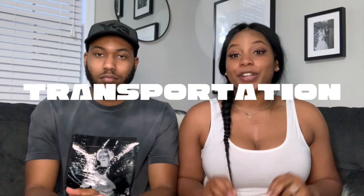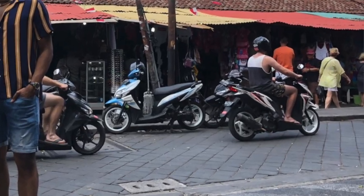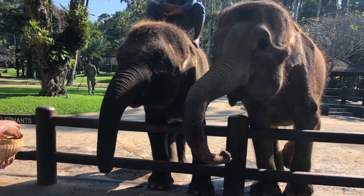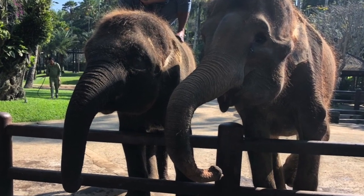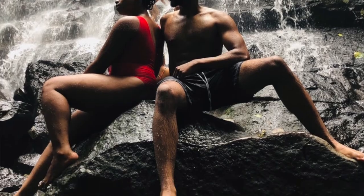Number four, transportation. In Bali, most people get around on scooters. They don't have Uber there, so you'll need to download either Grab or Gojek. That's essentially the same as the rideshare programs that we use back home. An alternative to that is to actually plan your days in advance and hire a driver. That's what we did for a lot of the excursion-packed days on our trip.